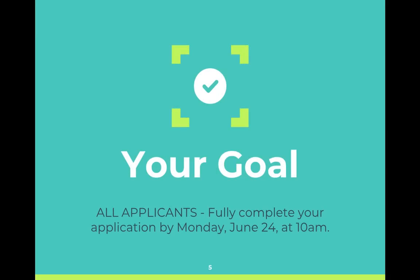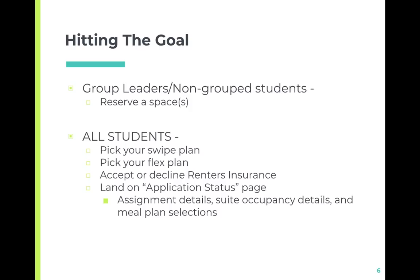So your goal for room selection is to have a fully completed application by June 24th at 10 a.m. But what does actually fully completed mean? To hit this goal, group leaders and non-group students, you should have reserved a space for yourself and anybody else in your group.